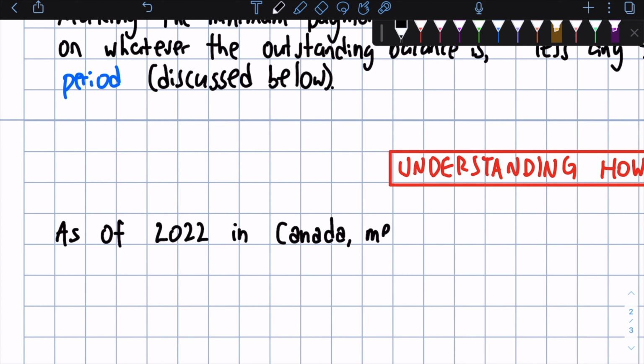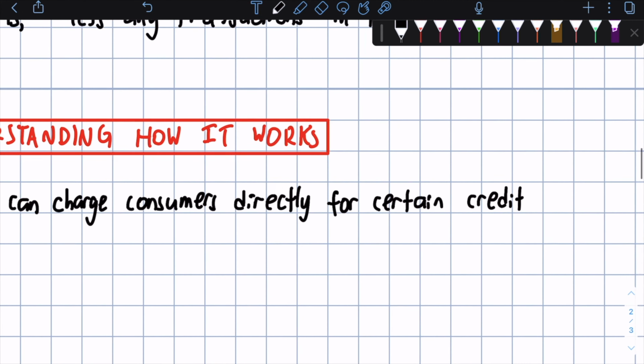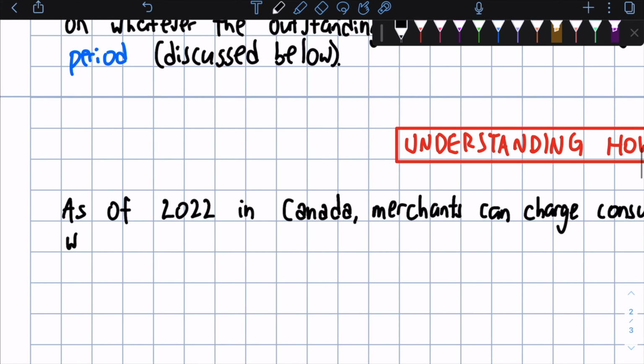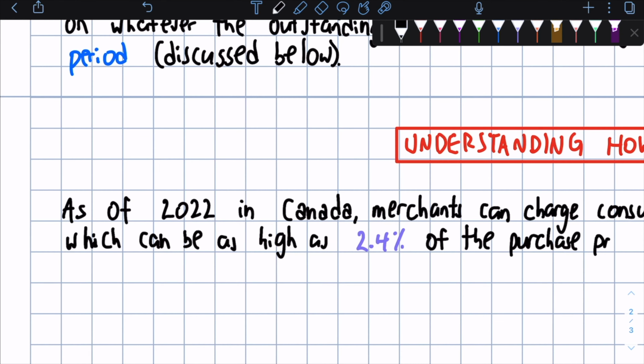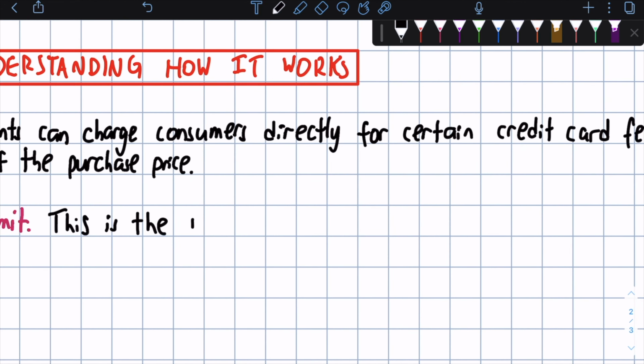As of 2022, in Canada, merchants can actually charge consumers directly for certain credit card fees that would usually be charged to the businesses themselves. These can be as high as 2.4% on the purchase price of whatever is being sold. This does have to be disclosed in advance.